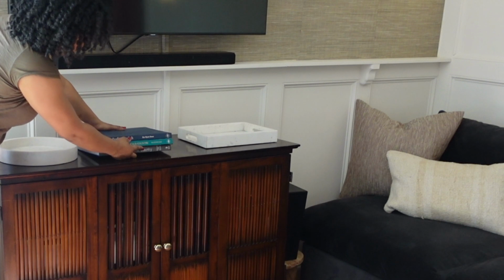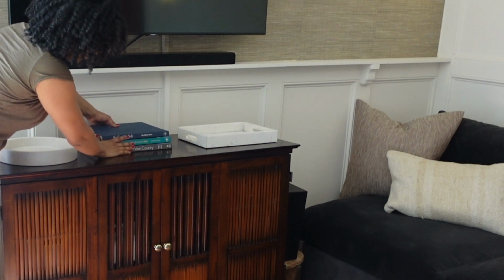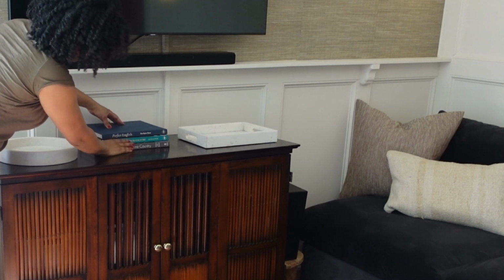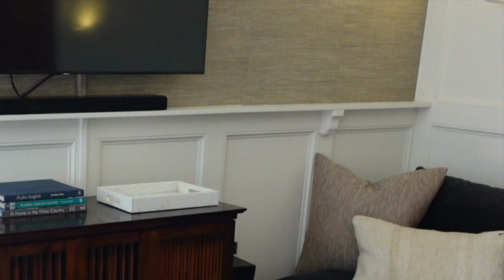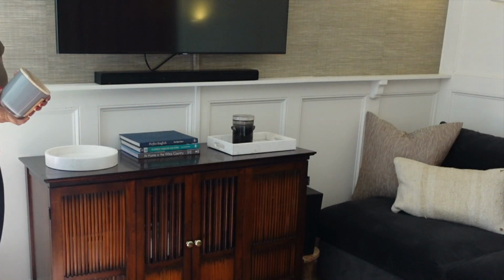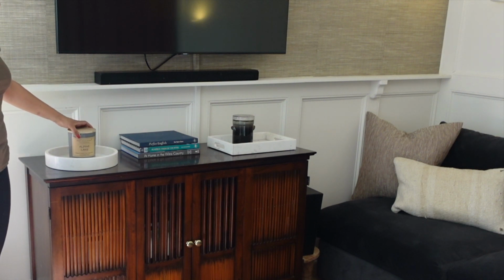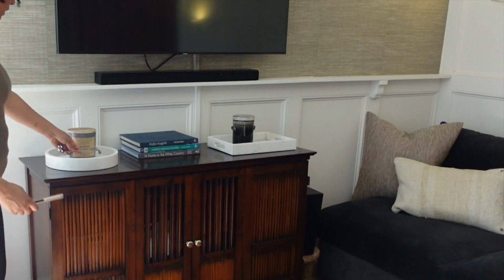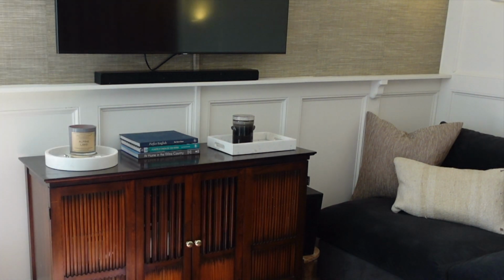So that is also just a stack of coffee table books. Sometimes I look at them, sometimes they're just there to prop up decor. But I kept this pretty simple because what ends up happening is that tray gets filled up with junk, really. That's what it's there for, to hide the remotes or to house drinks. So I didn't want to fill it up with too much decor, but that's just a ceramic canister that I got from Hobby Lobby.